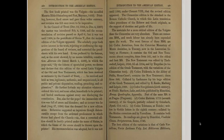Bellarmine suggested an ingenious, though dishonourable, escape from the awkward predicament in which Sixtus had placed the Church: that a corrected edition should be hastily printed under the name of Sixtus, in which the blame of the errors should be thrown upon the printer. So this Pope might have made a mess of it, and they blamed the printer.